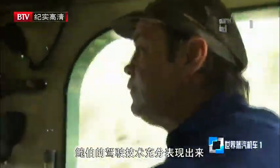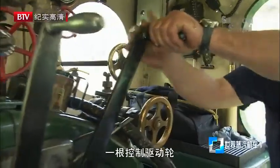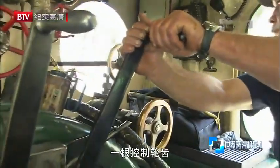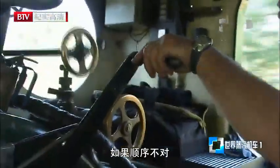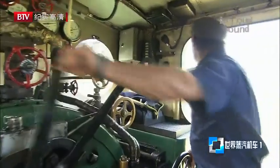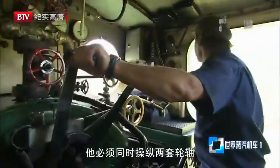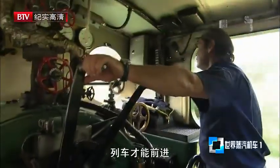Bob shows off his skill as a driver on this slope. There are two levers called regulators that adjust the speed of the train wheels. One controls the driving wheels, and the other is for the rack rail cogs. We've got to get both drives in sequence to work up the hill, because if they get out of sequence, the loco surges and does not perform. In other words, one must manipulate two sets of axles simultaneously in order to make this train move.